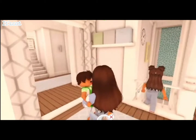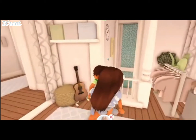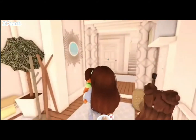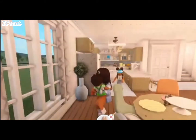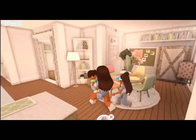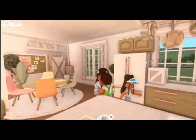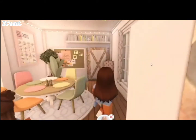Okay. Look, the basement. Oh, we're not gonna go down there today because there are renovations towards it. So I wanna save that for another day. Okay, so I guess this is like the kitchen and dining room area. It's very cute. I love this. Yeah. All right, let's see what's in this room.